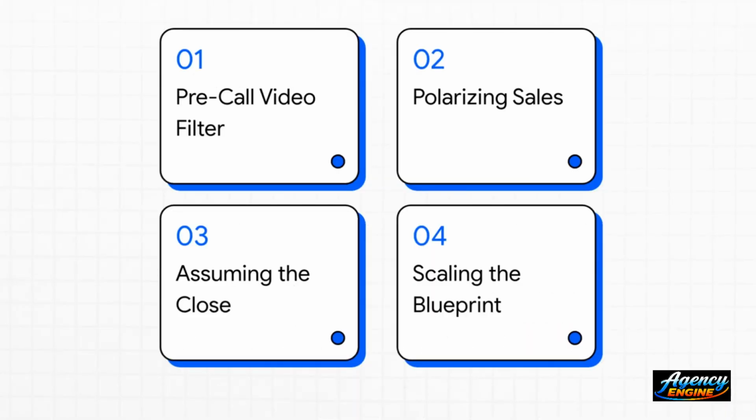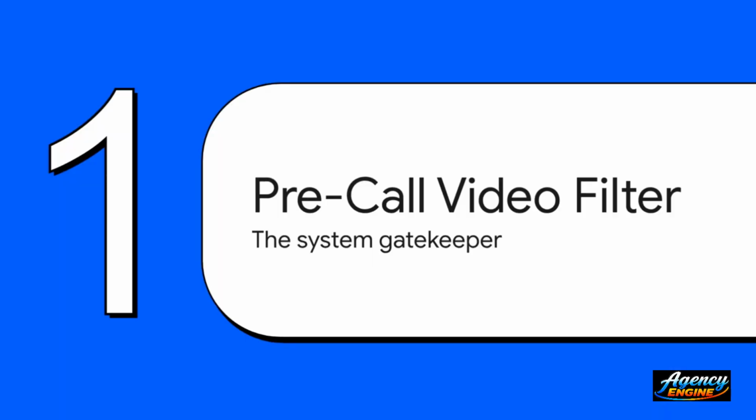So to figure out how numbers like that are even possible, we're going to systematically deconstruct this strategy step by step. We're looking at the pre-call video filter, the completely unique polarizing sales psychology, the art of assuming the close, and finally, how you go about scaling the blueprint. Let's start with Section 1, the pre-call video filter, basically the system's gatekeeper.